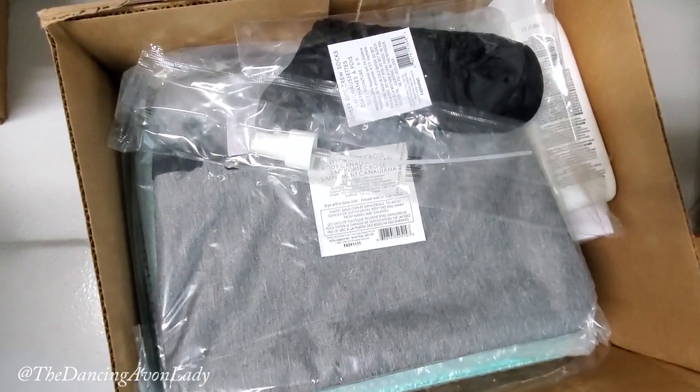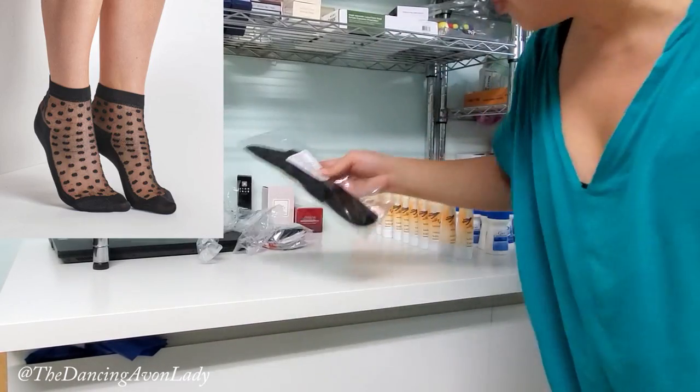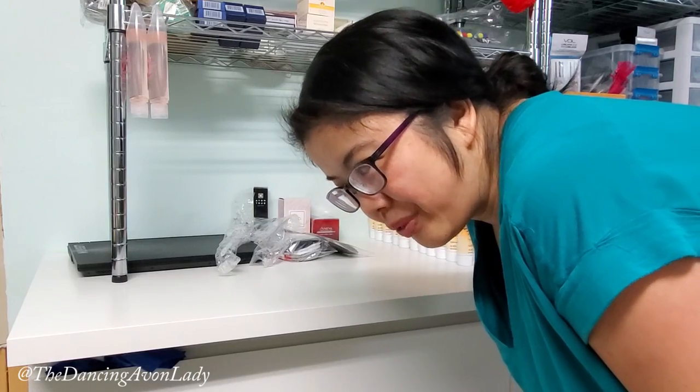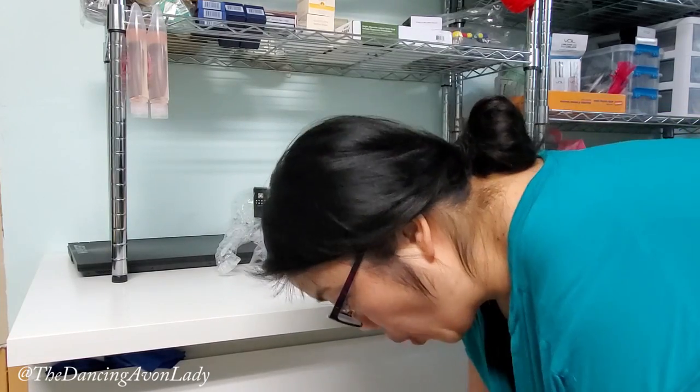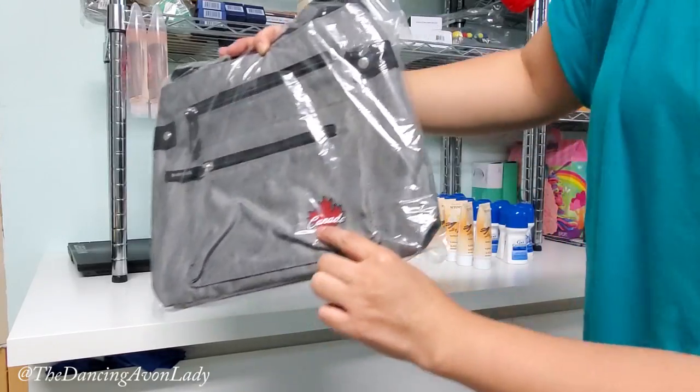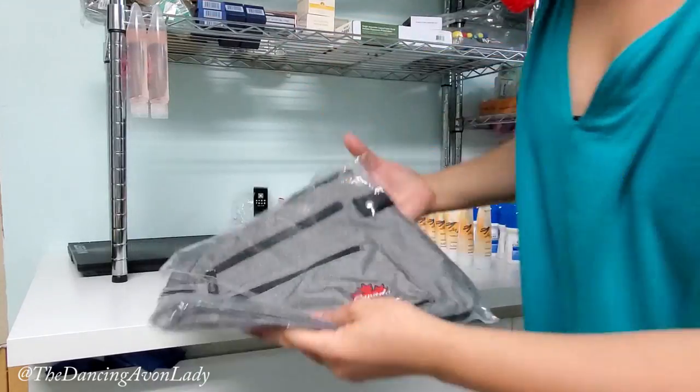Box number 4. I have sheer duck crew socks. People love Avon socks. I'm actually always really surprised about the amount of socks that I sell. Look at this color. This is the Effortless Crossbody Canadiana bag. Nice zippers. It's actually a really decent good size.